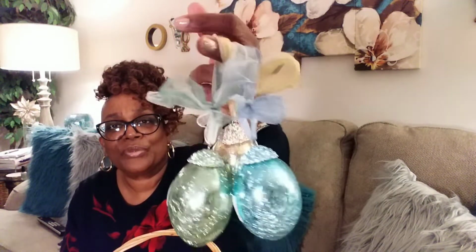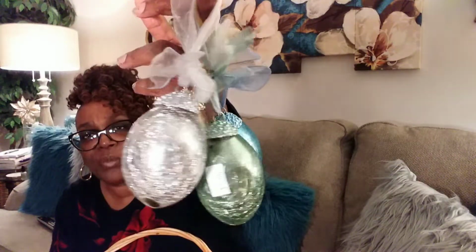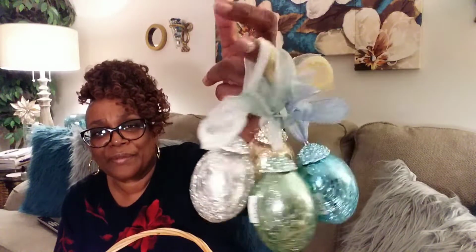Somebody must have used these on maybe an Easter tree. There's that green right there. So beautiful. Look at that. Doesn't that look beautiful together? I am going to place these around my house. Yep. So beautiful. And here's the silver one. Silver, white, but silver. Aren't they beautiful together? Oh my goodness, I thought they were so beautiful together.